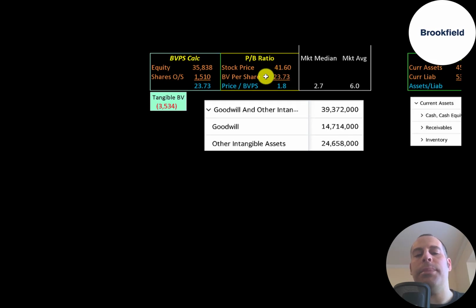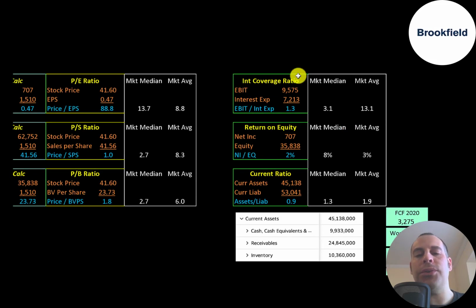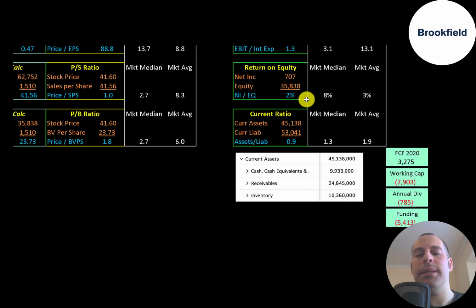Price to book is stock price over book value per share. They're at 1.8. And the way you calculate book value per share, it's equity over shares outstanding. Equity is assets minus liabilities on the balance sheet, and they have $36 billion of equity, negative $3.5 billion of tangible equity, since they have $39 billion of intangible assets on their balance sheet. Interest coverage ratio is EBIT over interest expense. They can just cover their interest payments. ROE is net income over equity. They have a low ROE at 2%.